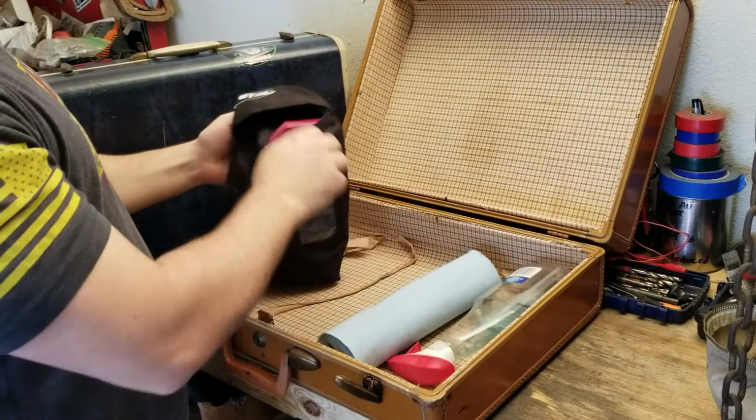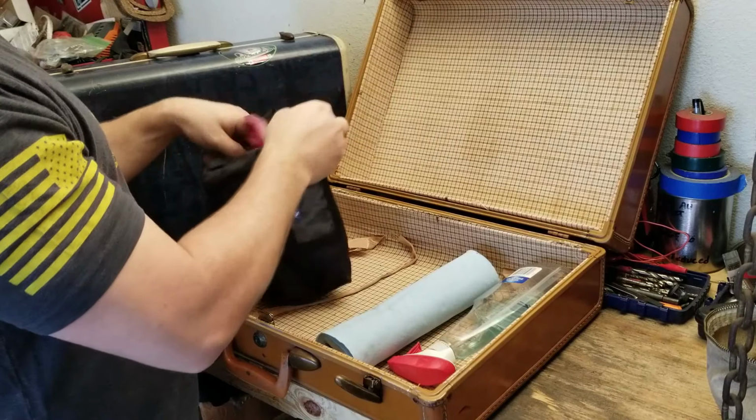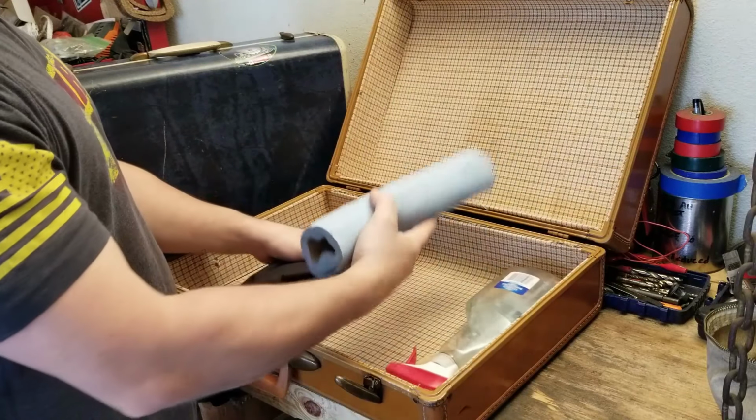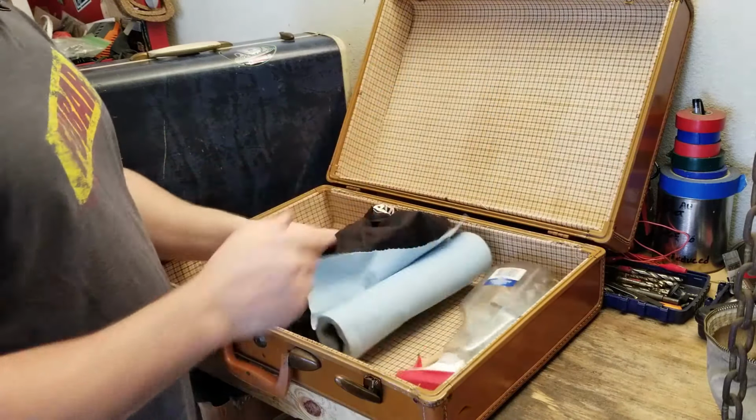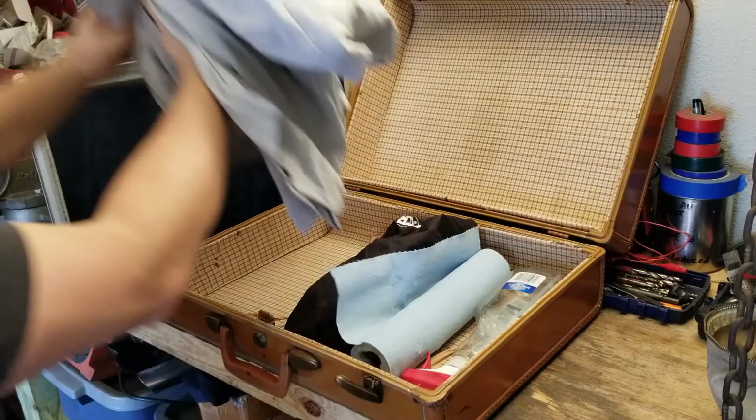So what is this one for? I really just keep cleaning stuff in here. So yeah, like a quick detailer and some Windex and paper towels to clean with. Let's stick all this stuff back in here for now.